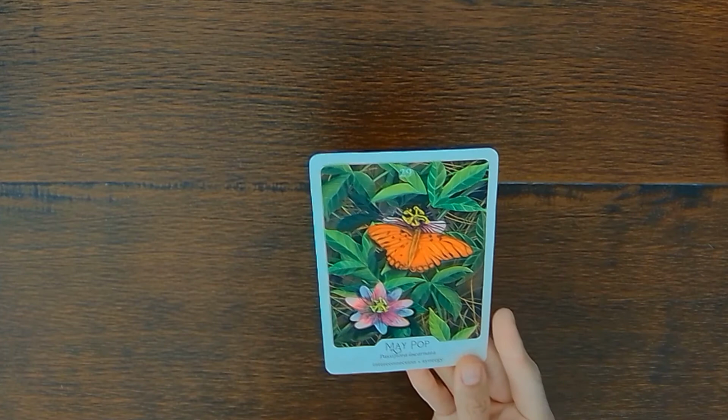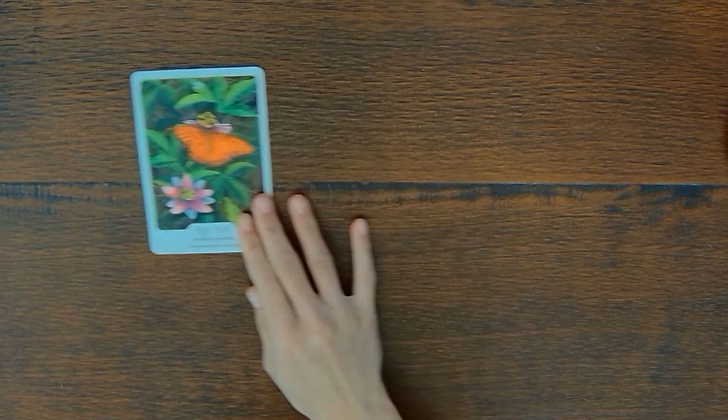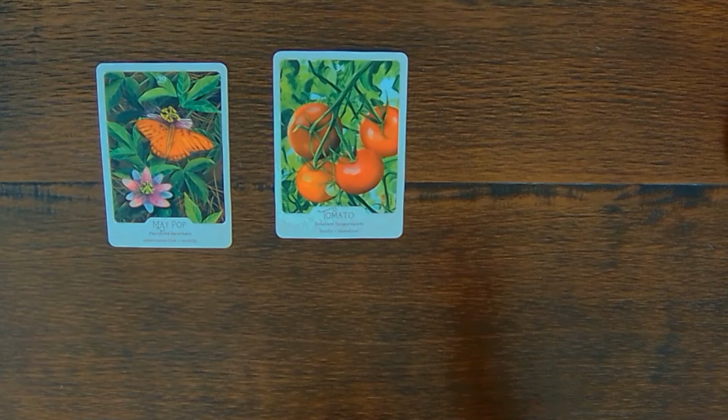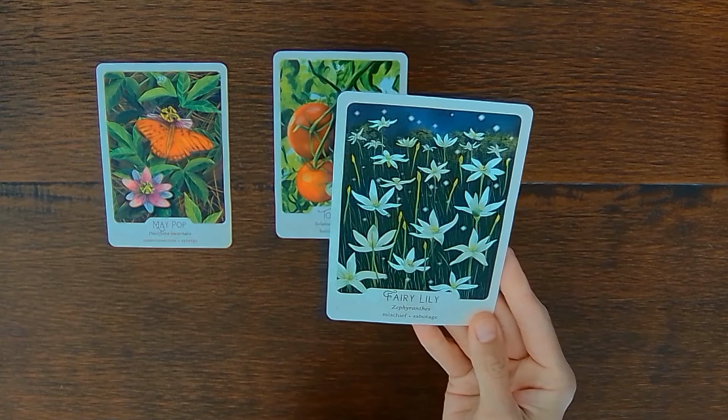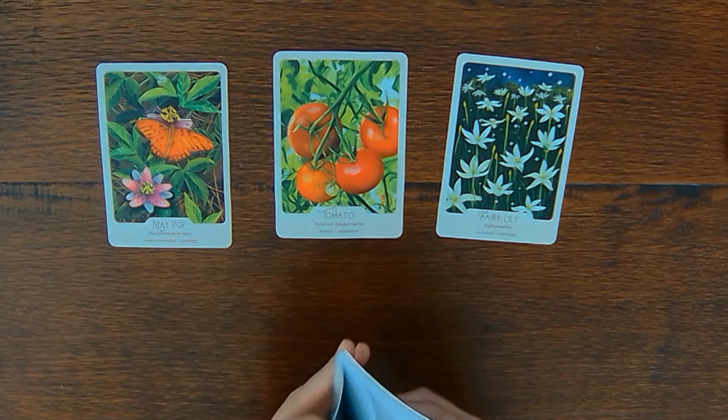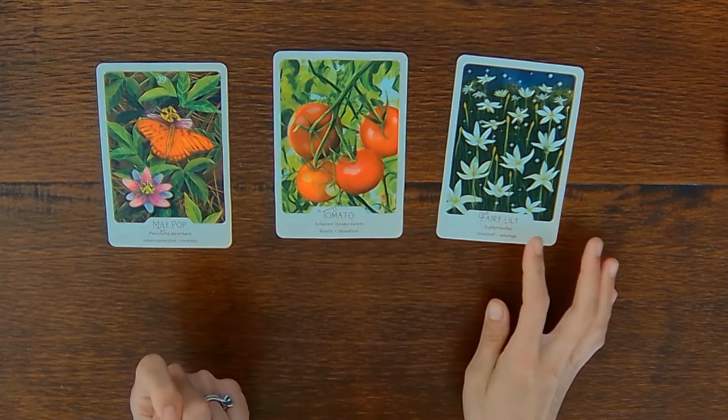Emotional, physical, spiritual. So for emotional, we have Maypop, Passiflora incarnata, interconnection, synergy. Physical, we have Tomato, family, bloodline. And for the spiritual, we have Fairy Lily, mischief, sabotage. Okay. I don't know if any of those were the expansion, but we'll see. So Maypop, number 20. Oh, it is an expansion because it doesn't have a number. 29.